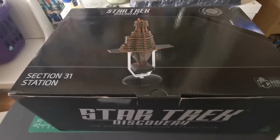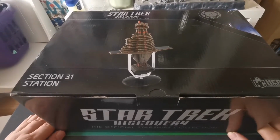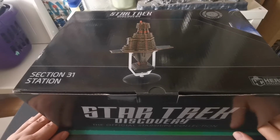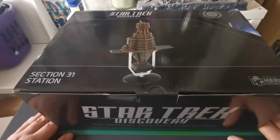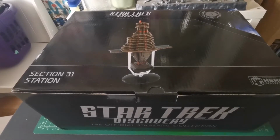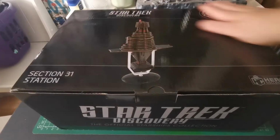Today we're going to be reviewing, which I think is the biggest model that I have gotten from Eagle Moss ever. Now, obviously, we know the fate of Eagle Moss, and yeah, it's still sad, and I still can't get over it. But I am starting now to fill out some of my gaps in my collection, and it includes Section 31 station. This is the biggest box I've ever seen.